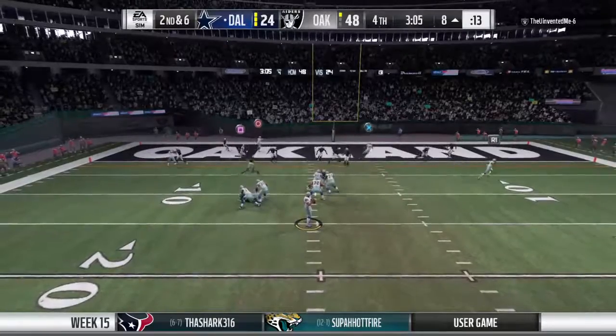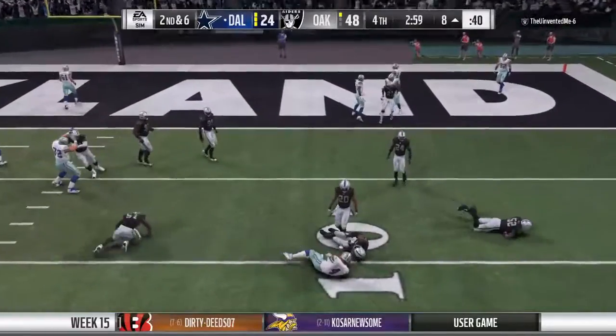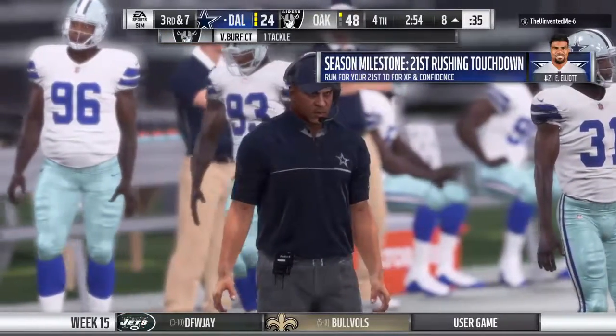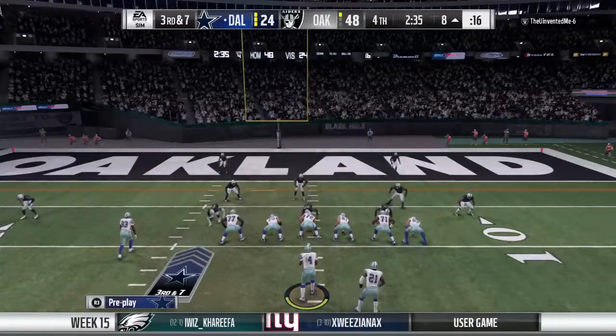A second down throw for Prescott. Eluding the pressure right. They'll lose a yard that time, and that's going to lead to a third down. The Cowboys on third down. 2 for 5 to this point. This is 3rd and 7.